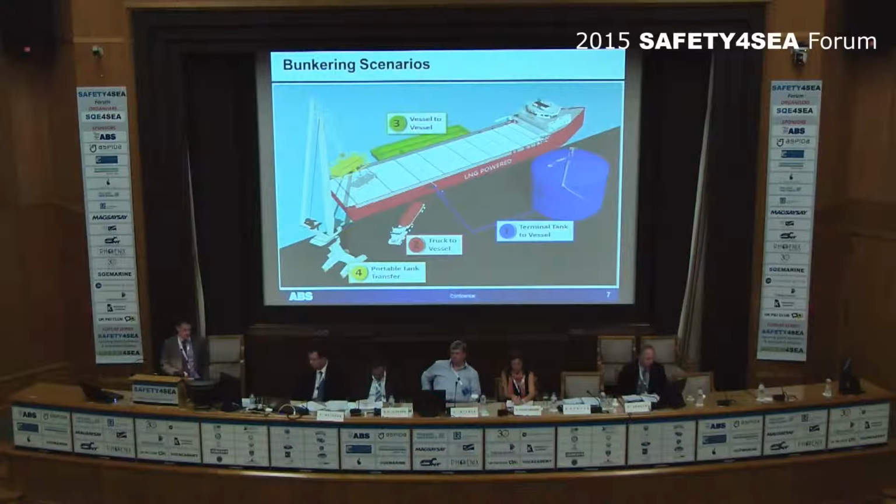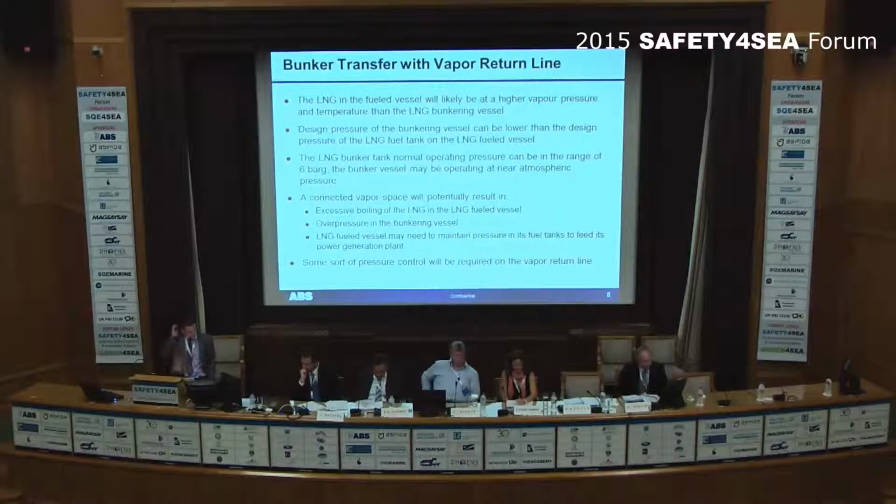These are all the possible scenarios for transferring LNG on board an LNG fuel ship. Mainly we look at the first three. The fourth one, moving a portable tank, goes under the IMDG Code, the international code for carrying dangerous goods. So mainly all the LNG bunkering guides and guidelines that you will see in the industry focus on the first three operations.